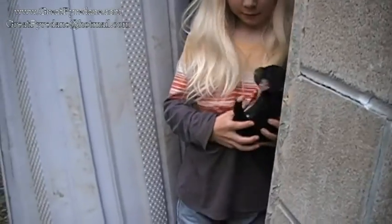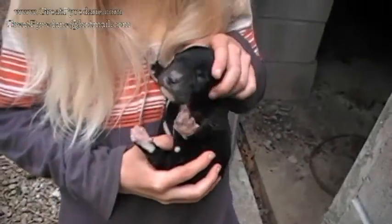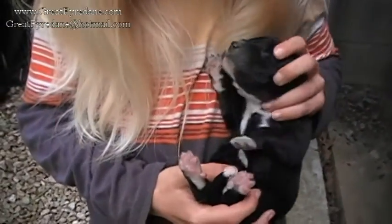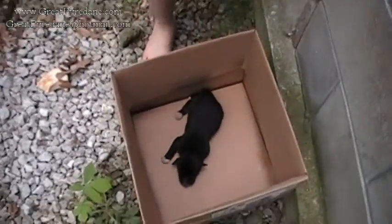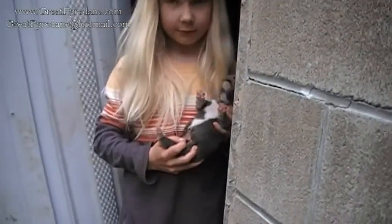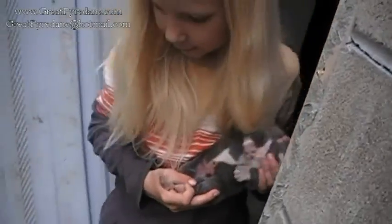Okay, let's get him out here and see what we got. You got one? Is it a boy or a girl? Let me see its chest. Show me its tummy. It's a little awkward, huh? Yeah, okay. Set that one in the box. Oh, little Blue. Let me see here. Bring it out. Little boy.